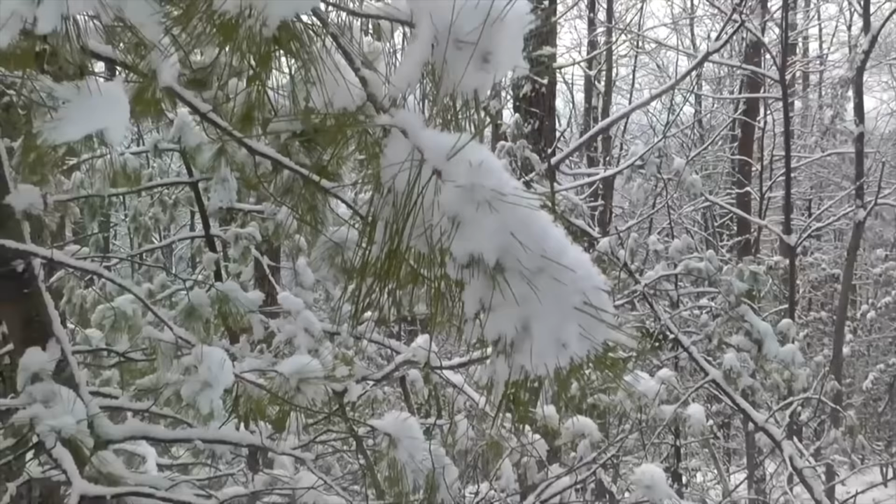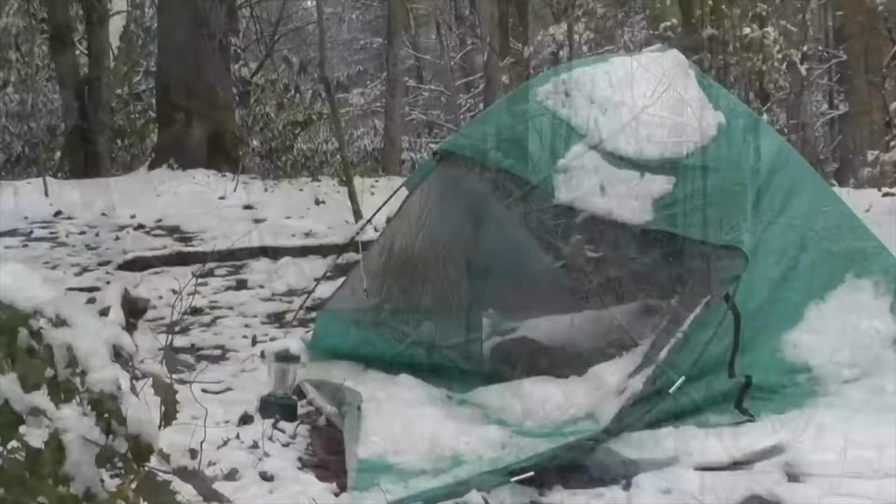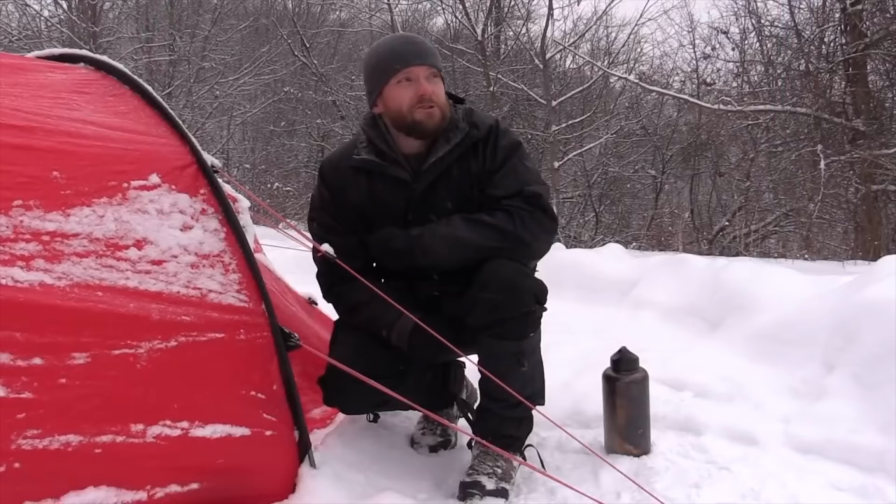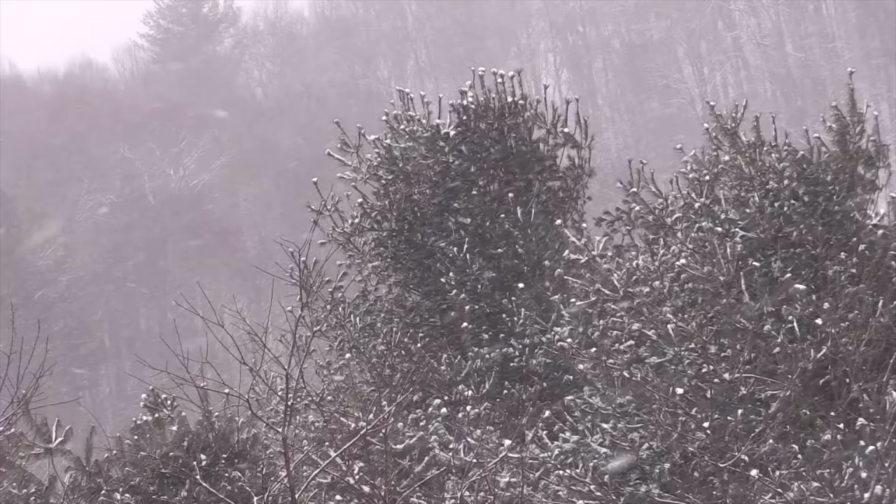Speaking of which, every single year here in the mountains of North Carolina, I will come across a three-season tent that's been used in a winter storm, and the tent has been absolutely destroyed. And the persons who are using that tent bail in the middle of the night, leaving this shelter behind. You do not want to be that person. You do not want to bail in the middle of the night seeking safety. So again, make sure to get the right tent for the conditions that you're going out in.